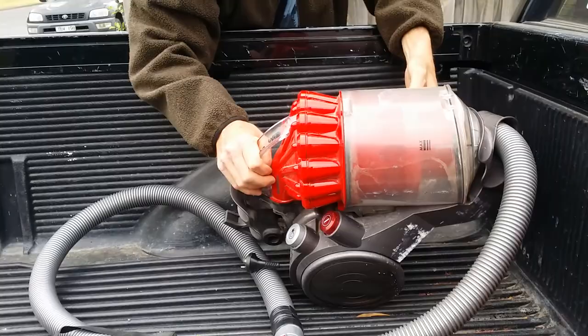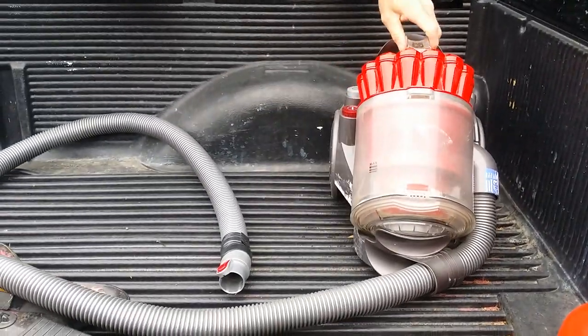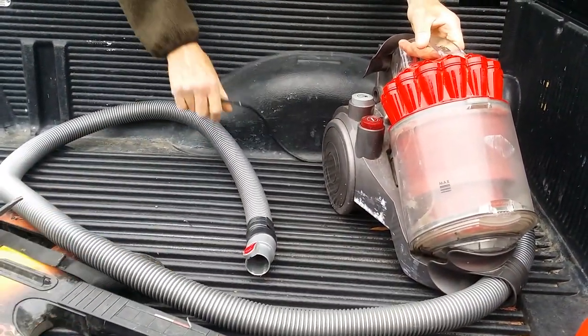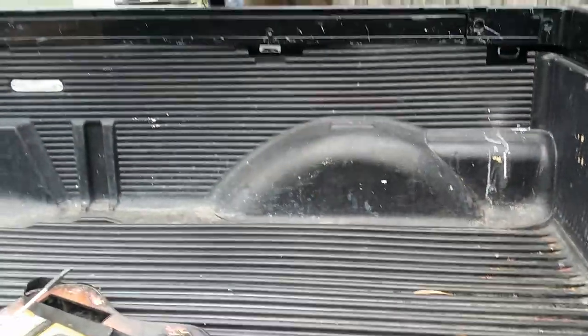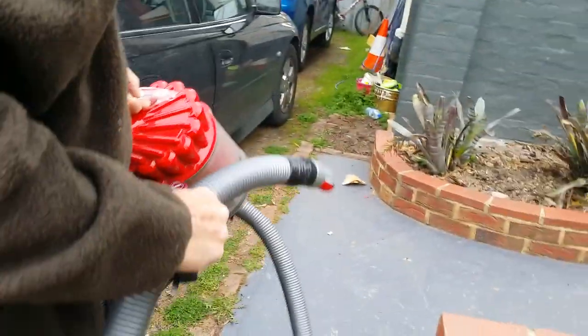What model's that one? So that's the DC23. They sell for about $180 in complete condition on eBay. What's it missing? It's missing the end. Gonna test that.